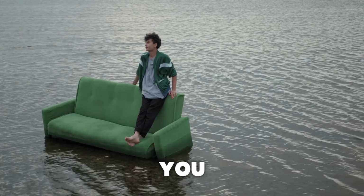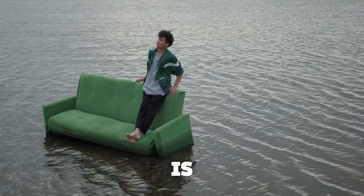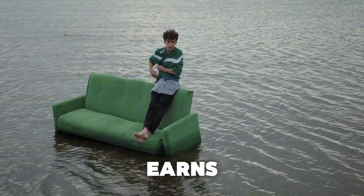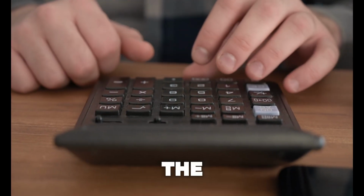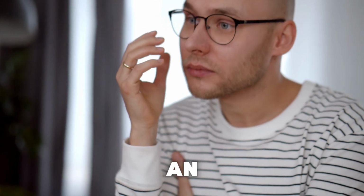Which is right for you comes down to your situation. Simple finances, myTax is fine. Complex finances, a registered tax agent earns their fee. Either way, lodge every year on time. The ATO may apply failure to lodge penalties if you lodge late without an approved reason.